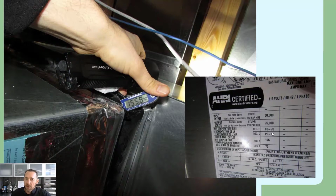Now, you can assume that the air going into the furnace is going to be somewhere around 70 degrees. That's usually what it's going to be inside the house.